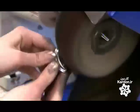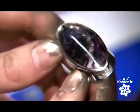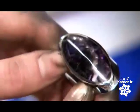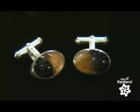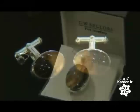Finally, she polishes the entire ring surface until the silver and the richly hued blue john glisten. Whether it's one or several, the shape funky or traditional, a gemstone sure makes a piece of jewelry rock.